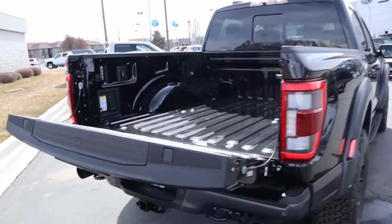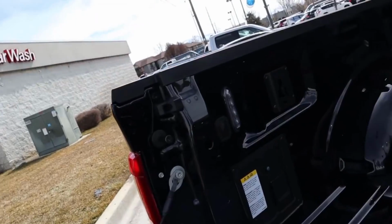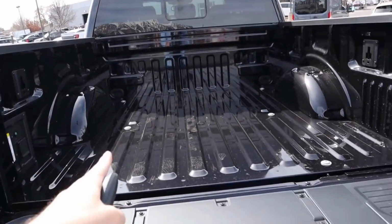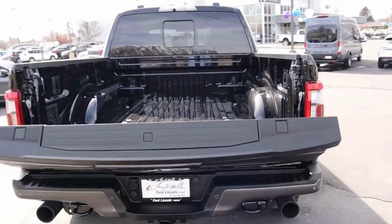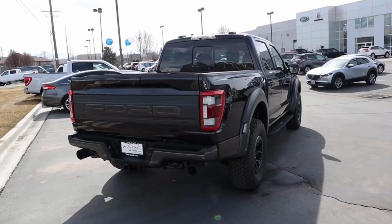Anyways, popping here to the back of the Raptor, you've got the automatic drop down for the tailgate. Notice we have the measuring charts. You've got the LED lights, and then you've got the full power outlet as well. And then you've got the cargo light there at the top. This one doesn't have a spray-in bed liner, but you can add that as an option. And notice here we've got Ford's bed step, and then the tailgate does raise up. So Ford has figured out how to make a heavy tailgate automatically raise up, which is pretty cool.